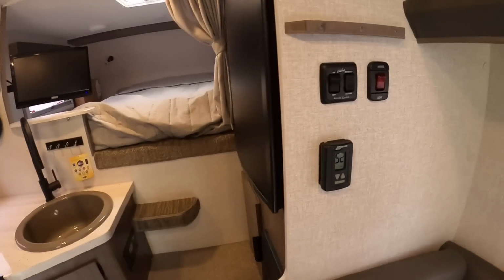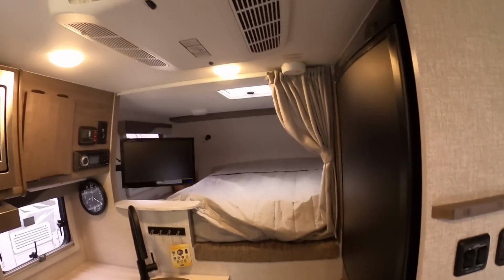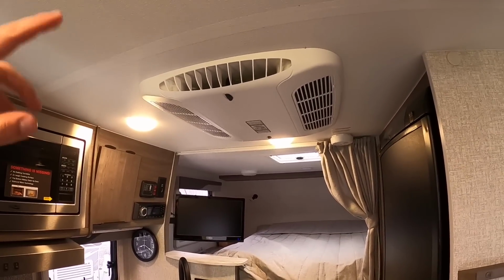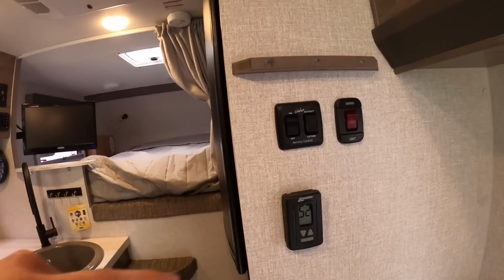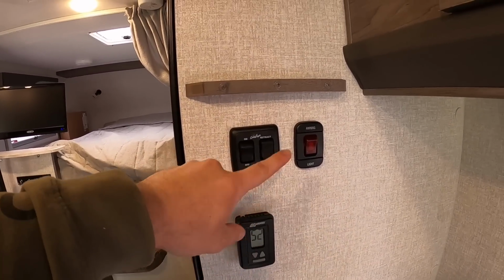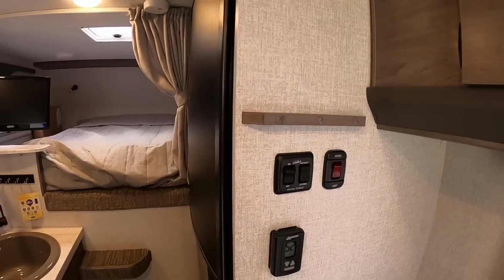Okay, over here on the wall you have your thermostat for your AC unit. This is the new Coleman 11M that they're putting in the 22 models. It's all controlled over here on the wall. You have your controls for your awning, for the side awning there.